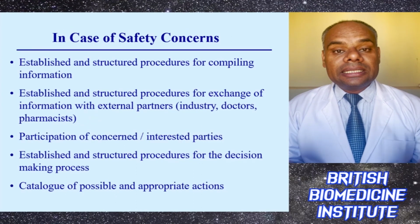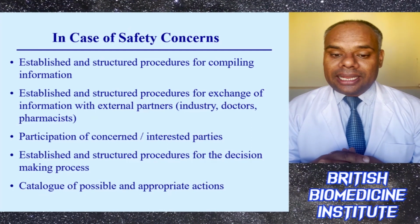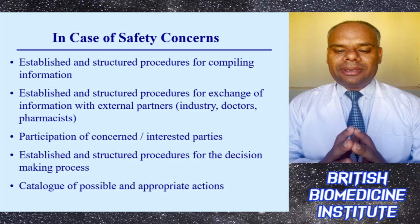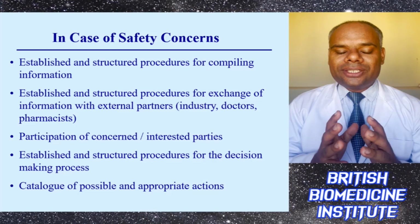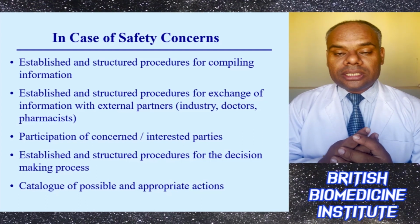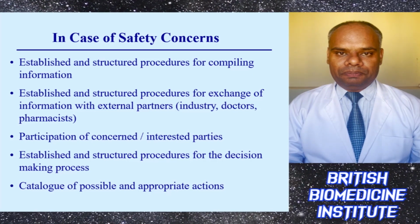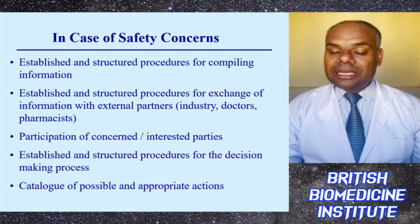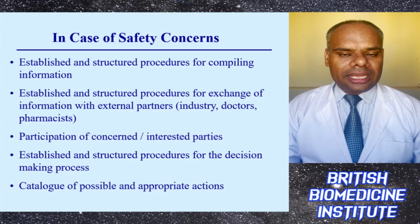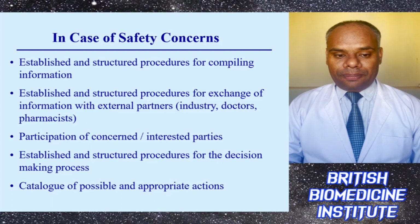In case of safety concern, basically there has to be an established and structured procedure for compiling clinical information. There has to be an established and structured procedure for exchange of information with external partners like your industry, your doctors, and your pharmacist. There can also be participation of concerned or interested parties. There can be an established and structured procedure for decision-making processes. And there can also be a catalog of possible and appropriate actions which are being taken from time to time.